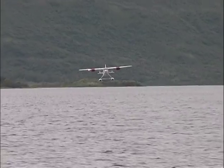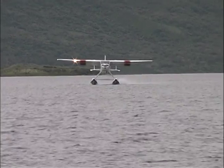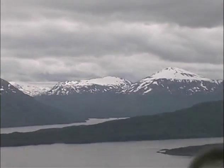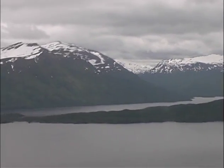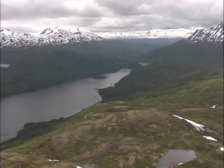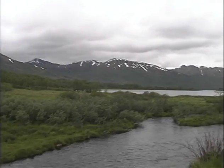I enjoyed the float plane. To get here, we went across some lovely mountaintops. How high are they? The tallest peaks in Kodiak, they're between 4,000 and 5,000 feet. Kodiak gets pretty close to 80 inches of rain a year, so this is one of those great days. Any day without rain in Kodiak's a great day.